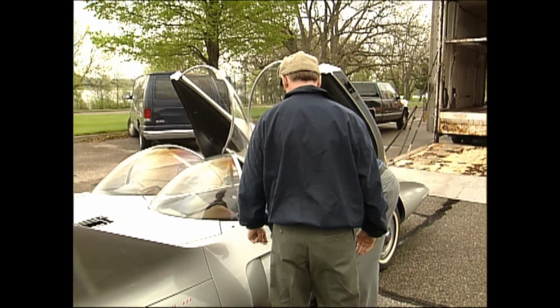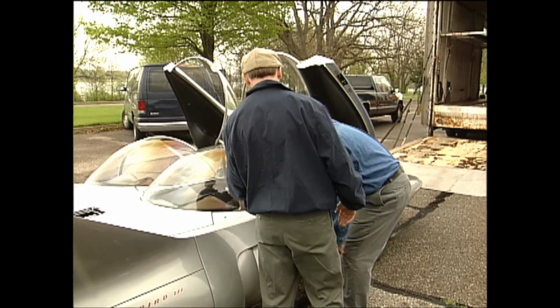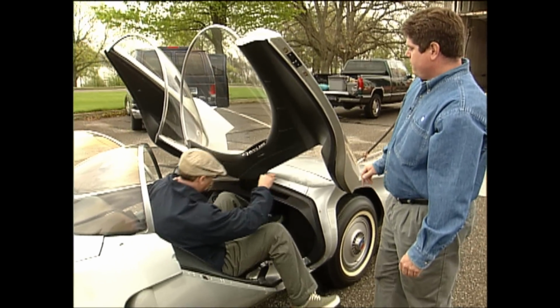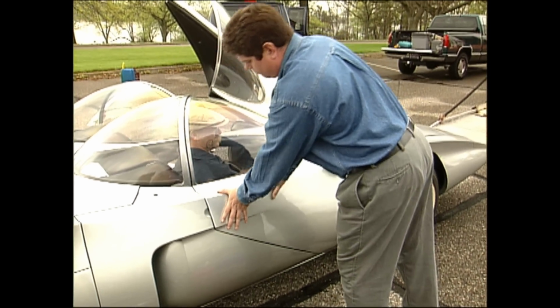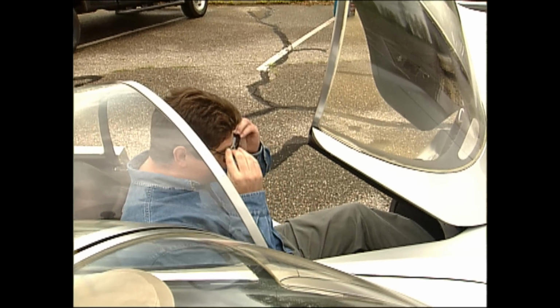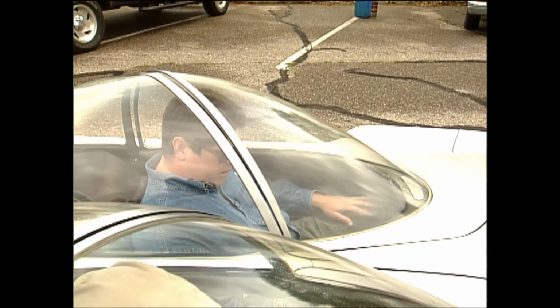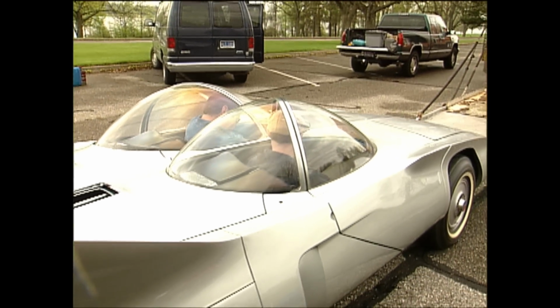We'll just move this off to the side. You're not going to kill me, right? No, we're going to go slow. Go ahead. Oh, nice fit. Yeah. Okay, if you say so. Well, we're going to put some brakes on here first.